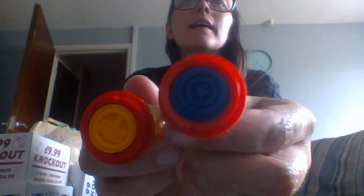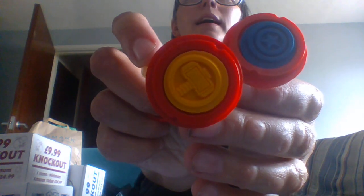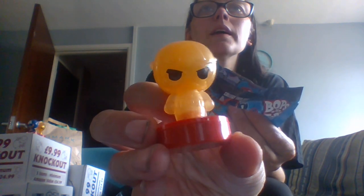So that was horrendous. I actually had to use a pair of scissors in the end. So Captain America has his stamper there, and then Thor has his hammer. I cannot believe how badly they were pushed on. I'm hoping the rest open a bit easier. So that is a normal Captain America and a gold Thor. Next we have a... which one is this? This is a gold Captain America. We got a gold one again.